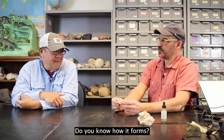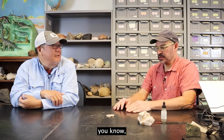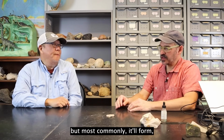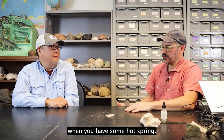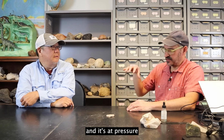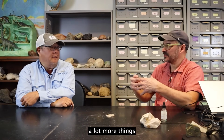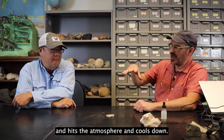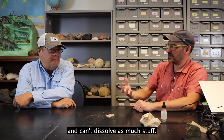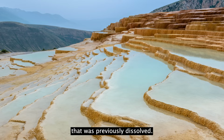Okay. Do you know how it forms? I don't know how it forms. It can form a variety of ways, but most commonly it'll form when you have some hot spring. So when water is heated and it's at pressure and high temperature beneath the earth, it can dissolve a lot more things. Got it. Than when it escapes and hits the atmosphere and cools down. It can't dissolve as much stuff. Right. So when it hits the air, it precipitates all the stuff that was previously dissolved.